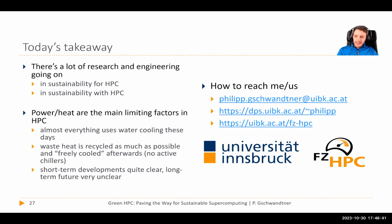So with that, I'd like to close today's lecture. The most important takeaways here are that there's a lot of research and engineering going on, both on sustainability for high-performance computing and also sustainability with high-performance computing. And by far the most important thing is that power and heat are the main limiting factors in how large we can build these things.